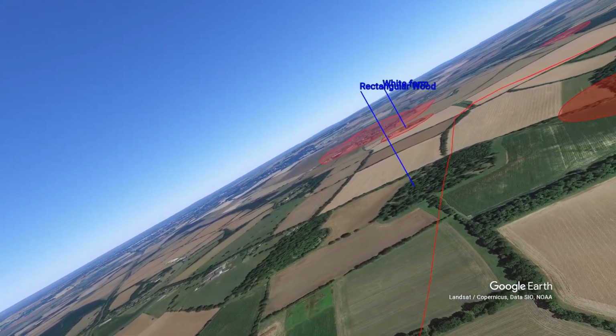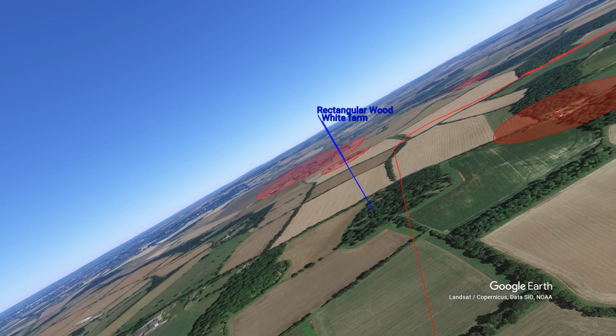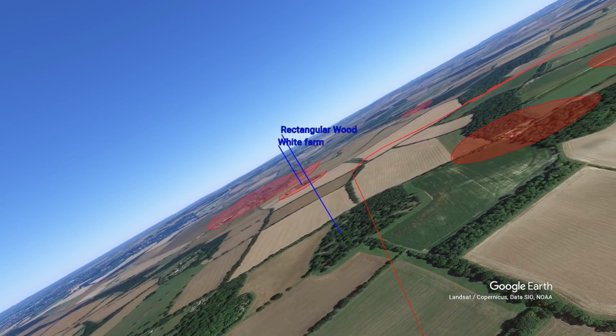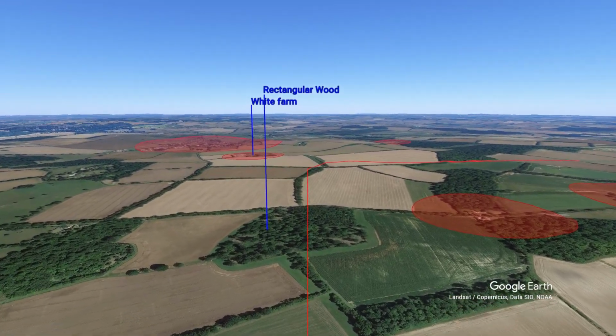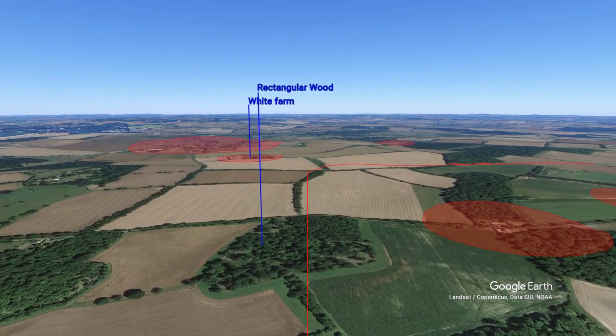Base leg should take us over the rectangular wood and along the wiggly hedge to ensure we remain clear of the noise abatement area around the two houses between the woods inside the circuit to the right.